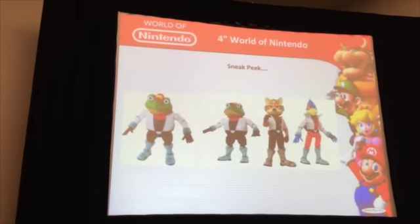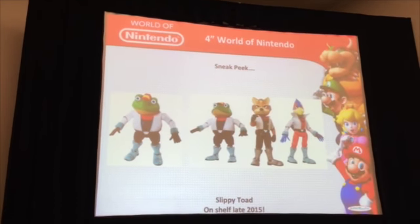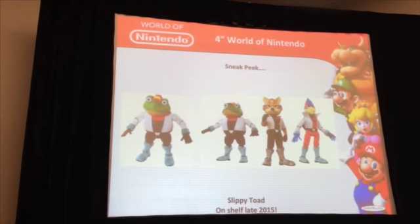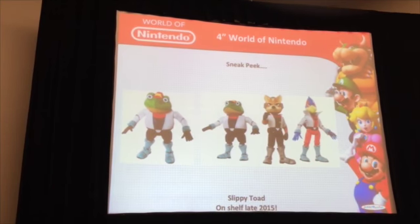And as another sneak peek, building out that team, we're really big into those team buildings. Slippy Toad is going to be late in the year, too. We're very conscious of trying to deliver to kids of all ages the full set so they can play out the adventures from their world. It's always fun when you can get pictures of that.